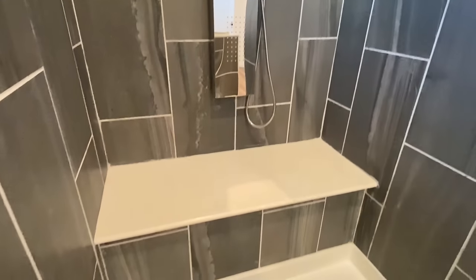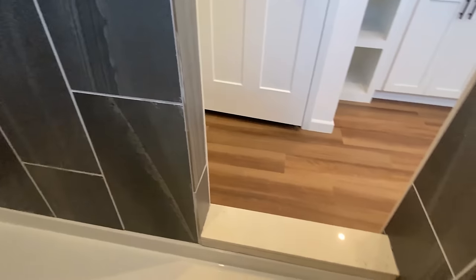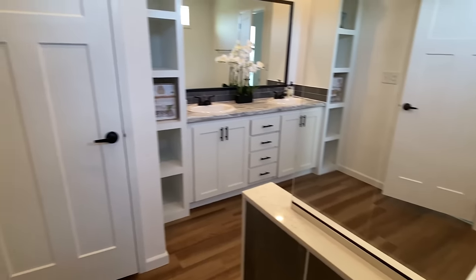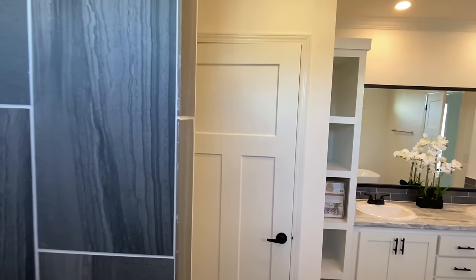And then I love how they tile the bench and put this little top here. Same thing that you got right over here, and then you got it on up here as well. Just little things like that to kind of take a shower to the next level.